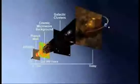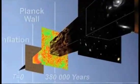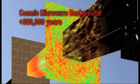The cosmic microwave background is the first light that was emitted by our universe. It was emitted about 380,000 years after the Big Bang, more or less. The study of these waves is essential to understanding the formation of matter and its origin.